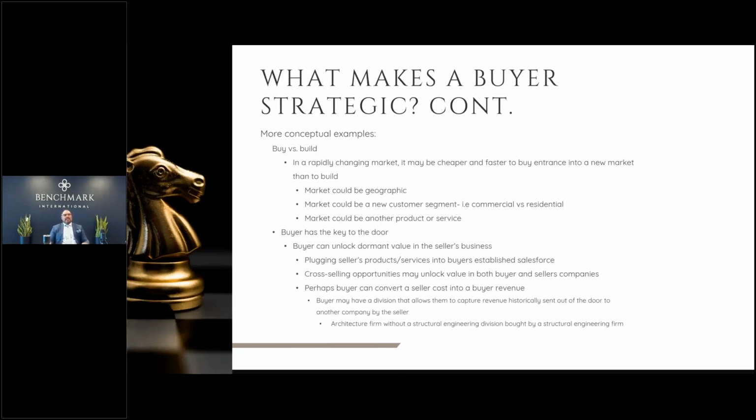I talk about the key a lot in this context. There's dormant value in every company. And a lot of times, because of size or scope or whatever, the seller doesn't have the key to that dormant value. The buyer might have that key. They can unlock value that you just simply cannot, and they'll pay more for it.